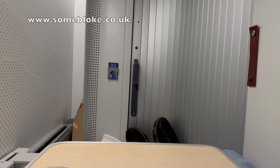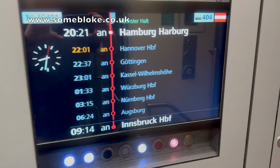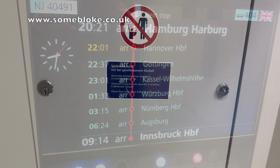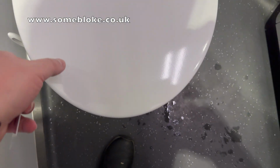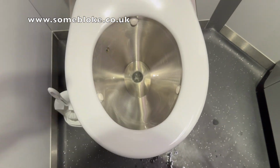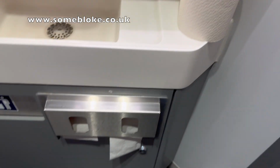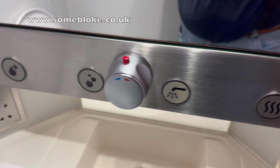Nothing wrong with that. I did actually manage to open the door, and I went for a walk to go to the little boy's room and brush my teeth and get ready for bed. And yeah, the whole train's clean. You know, it is a new train. Anyway, everything's there. I think there's a couple of showers in the compartment as well. But yeah, it was fine.